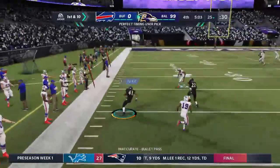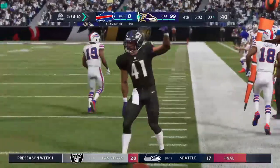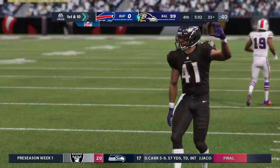And he fires one that's intercepted. Picked off near the 42. And he's able to get it back to the 33-yard line.